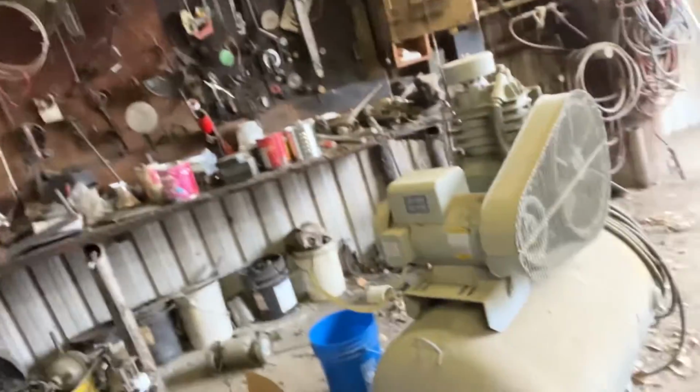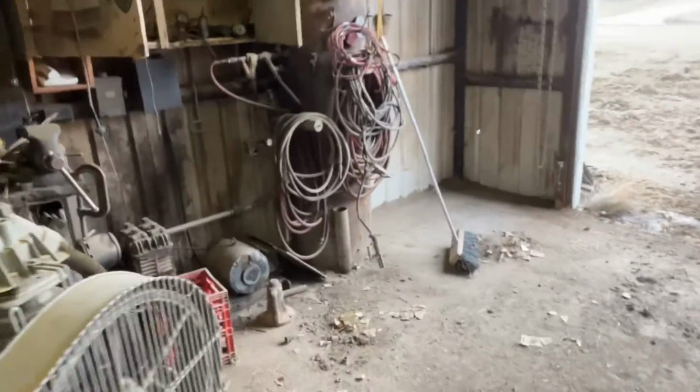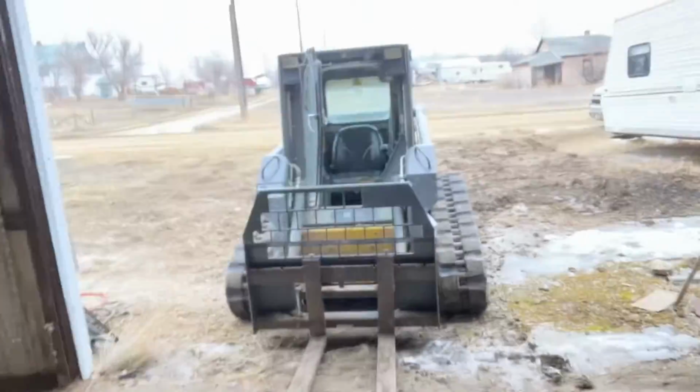Figure out how to get this air compressor moved over here. So I'm going to use a skid steer.